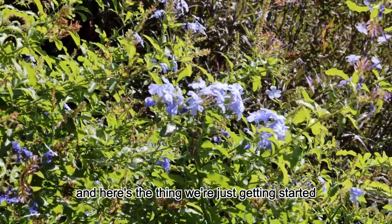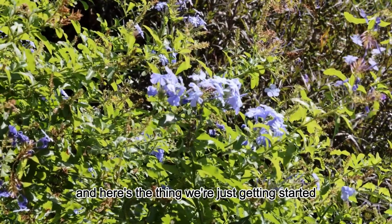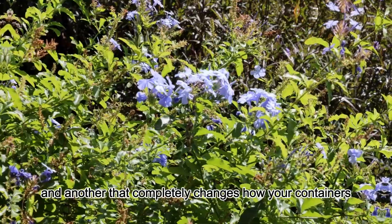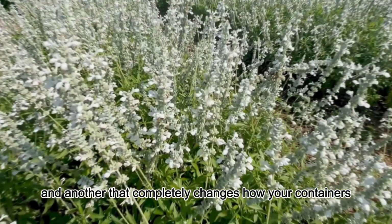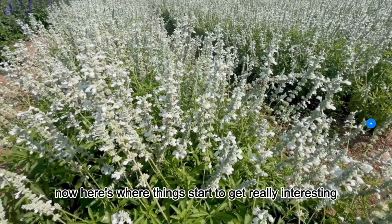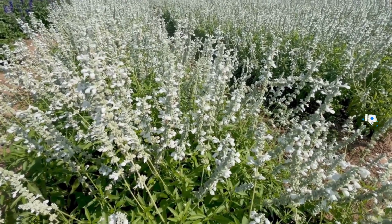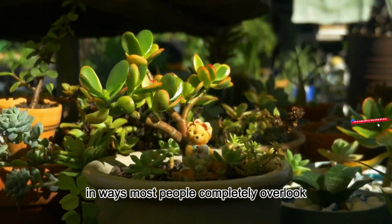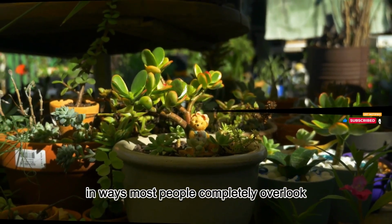And here's the thing. We're just getting started. Because coming up, there's a plant that blooms bright yellow for months, and another that completely changes how your containers move and feel. Let's keep going. Now here's where things start to get really interesting. Because the next few plants don't just survive, they dominate containers in ways most people completely overlook.